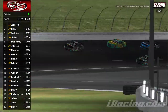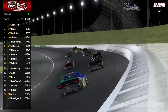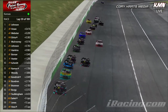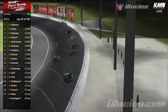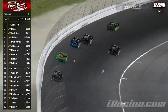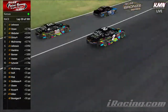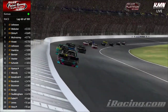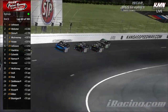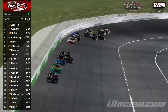Hunter has some clean air now. Dominic to the low side, clips the apron, is going to wash up the racetrack, and Webster has the run on the outside as well as Sylvia. And this teammate of Mulrooney is not going to cut him some slack. And they go side by side in the three. Oh man, I cannot believe the 30 just slotted himself in line, but nice move to keep it right against the safer barrier to slot right behind the two of Mulrooney.